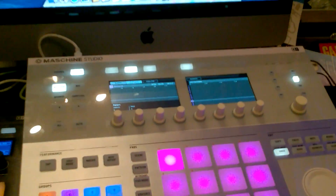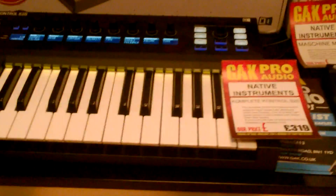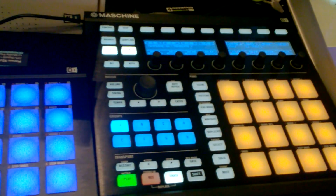Here, look, they got Pioneers, DJ machines. Quite a few Native Instruments products here. Machine Micro, Ableton controllers, things like that.